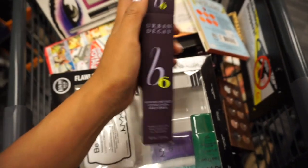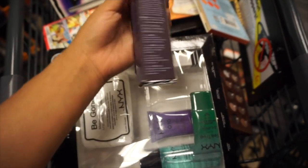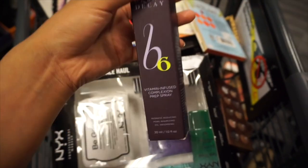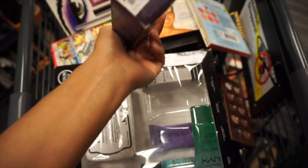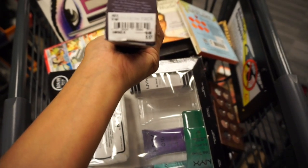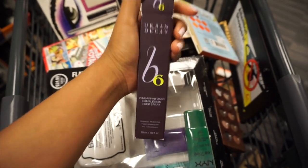You guys, I was so excited. I found the Urban Decay B6 Vitamin Infused Complexion Prep Spray. You guys, I use this every day. I have the original size. I think this is like the travel size. And it is originally $15 and now it's only $10. Y'all, that's a good price.